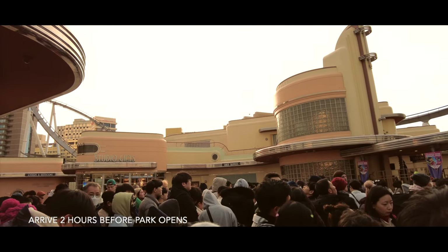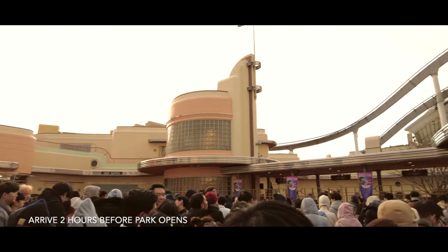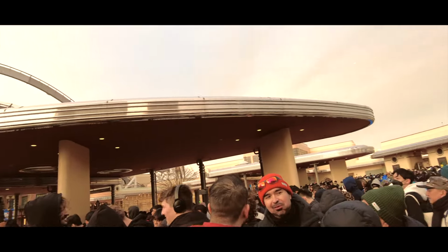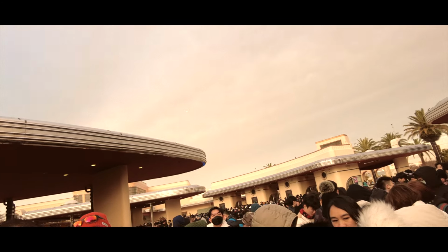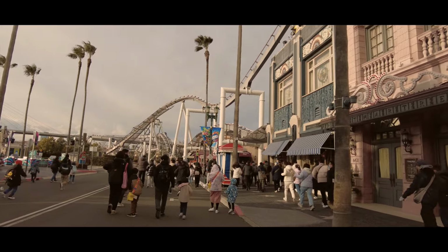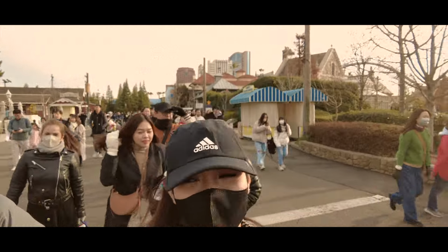This is a 7 a.m. situation at the gates. Today, the park will open at 9:30 a.m. If you brought some drinks or food, make sure to gulp them up while waiting, because they are not allowed inside. We got in around 8:30 a.m.